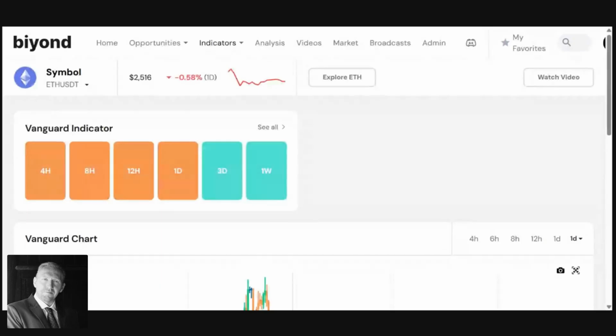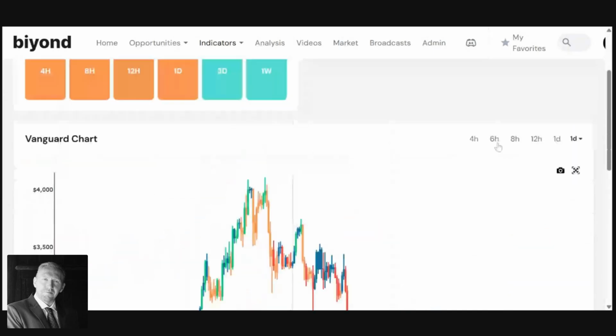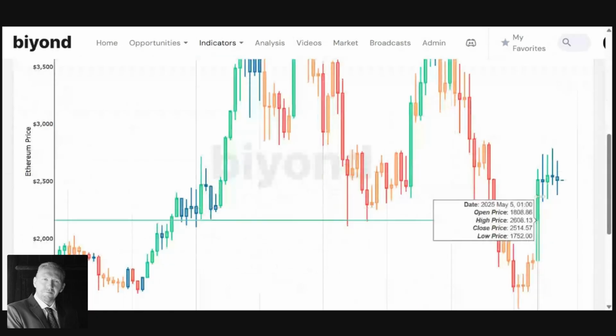So I strongly suspect if we hold some key support, i.e. this week's low, next week then we'll probably push back higher and maybe start to take out this week's high and move easily above the 3,000 level. At the moment, it doesn't look too bad for Ethereum, even though we don't have much confidence on the lower time frames in terms of Vanguard. The higher time frames still look pretty good to me.